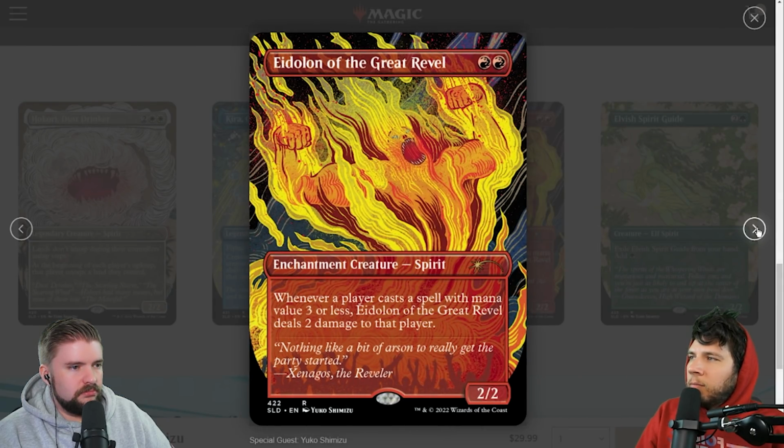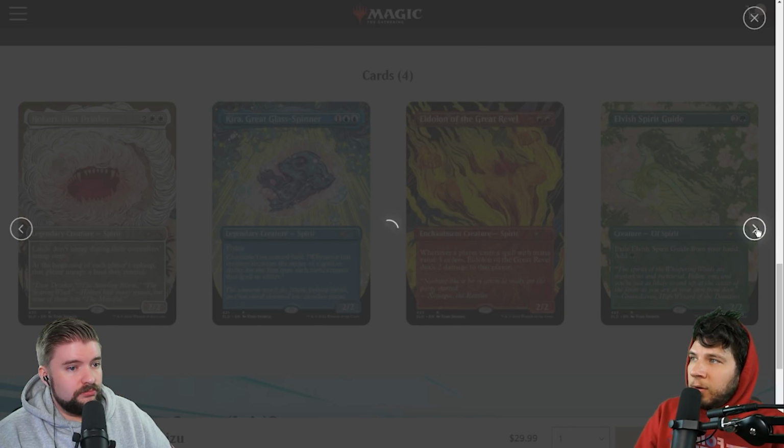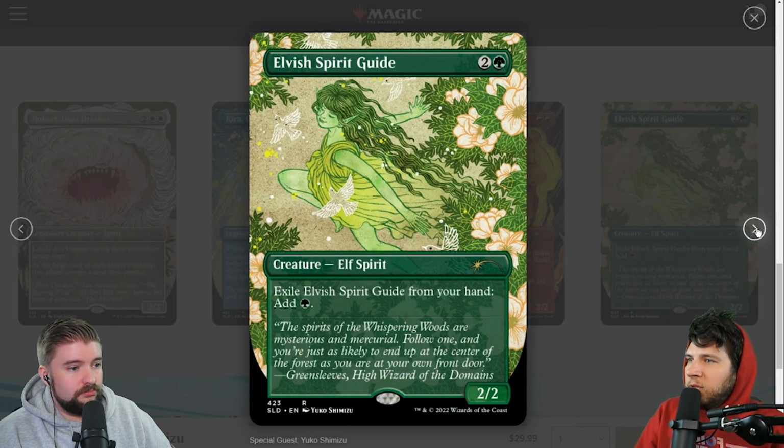Borderless Eidolon of the Great Revel, which is a burn piece that you need 4 of in Modern. So if you want that unified set, you're going to want to grab 4 of these because Eidolon is a 4 of. And that is a $16 card as well. And then Borderless Elvish Spirit Guide, which is kind of like a Simian Spirit Guide in a way. It should remind you of that, except for green. And that card is worth $12. So all in, we got about $45 worth of value here.